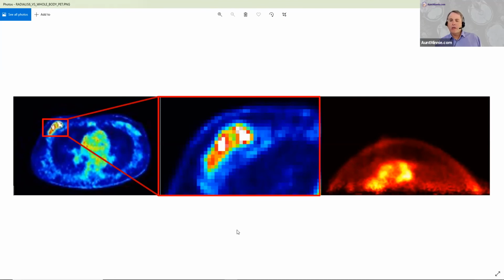And your image is the one on the reddish. On the right, yeah, the red one on the right. Red. Cool, yeah. That's great.